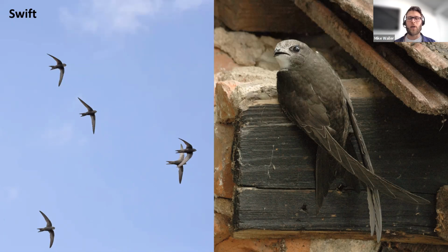They're mostly over urban areas, over towns and cities, and they nest in little crevices in the tops of buildings. They've got tiny little feet, so they can only cling onto almost vertical surfaces. So you won't see their nests stuck to the sides of buildings. They're in the crevices under the eaves of buildings.